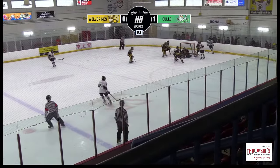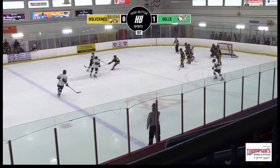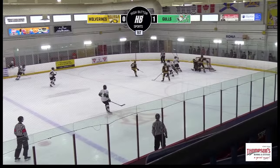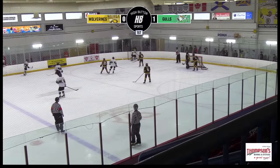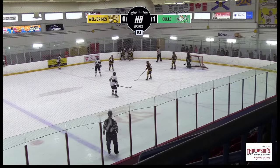Up the left side, sends it back out in front now. Sharp angle try, rebound loose in front. Puck clear to the slot, but picked back up by the Gulls here. That shot's fired on, save is made, and now it's clear to the corner. Halifax under a ton of pressure now as the tired defenders out there look to clear this puck.